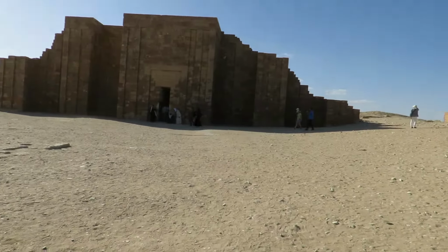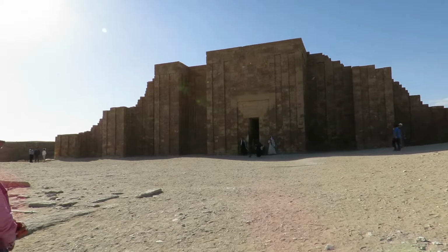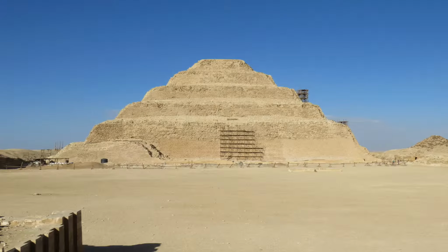And when he finished the two, now they have three steps, he thought, no, still not enough. Djoser is too great to be under just three. So he added three more steps. Now what we have is the step pyramid of Saqqara.